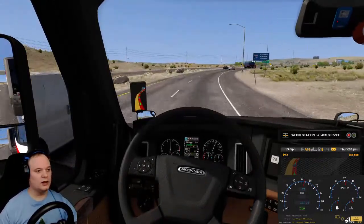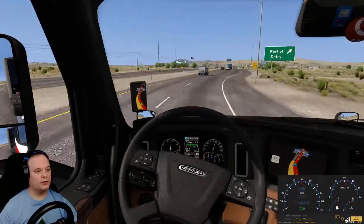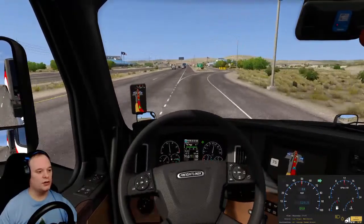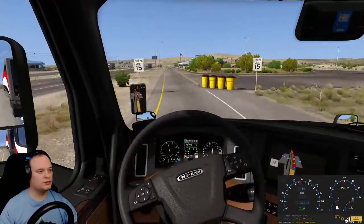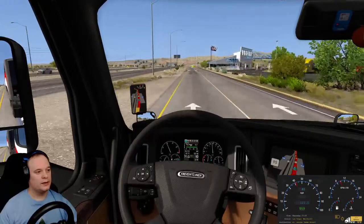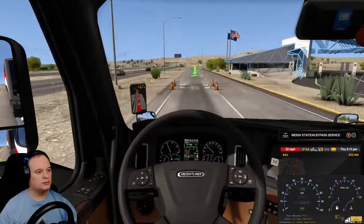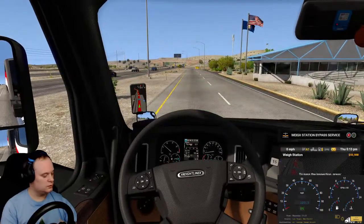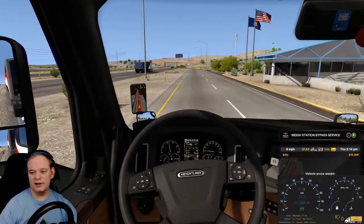Yes, okay, I get it. You want us to pull in. No problem. So, let's go in and get weighed. Shame I can't get any fuel here. Would have just filled up for the sake of pulling in. Have a safe journey, guys.